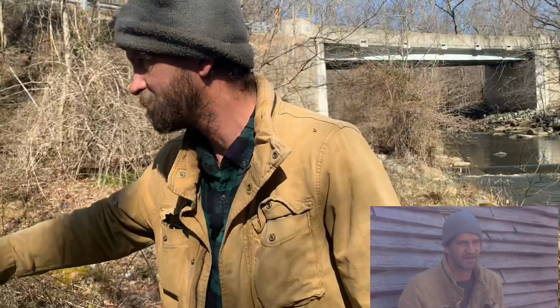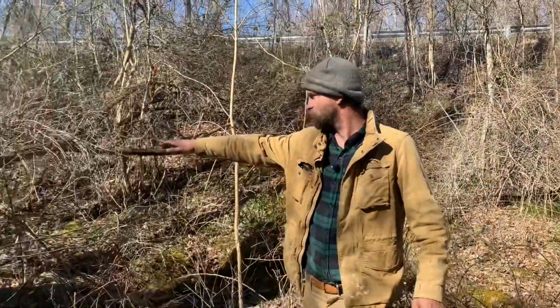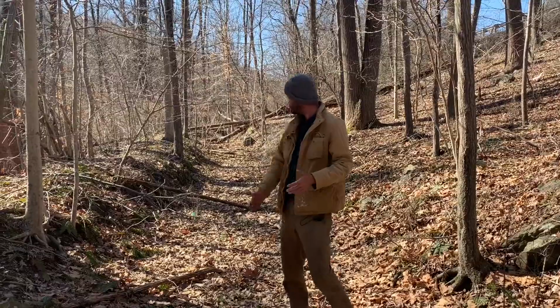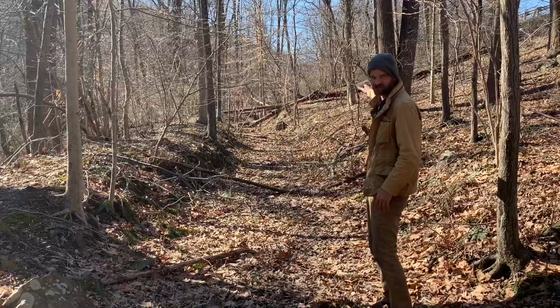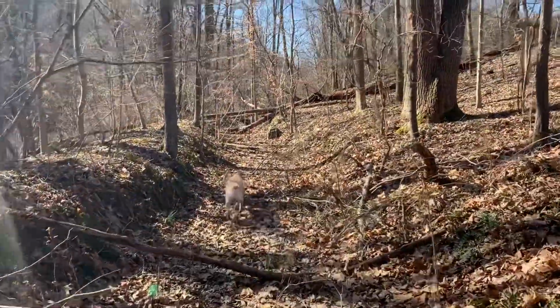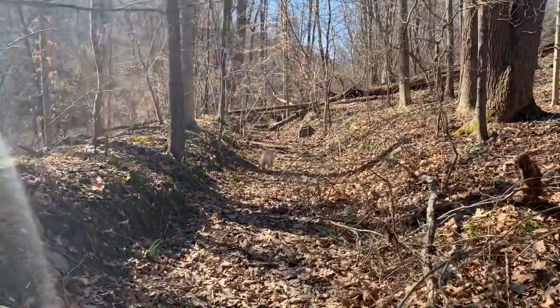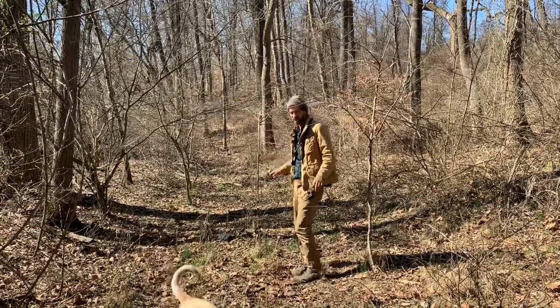Wait, pause everything. That concrete bridge behind me replaced an iron bridge that dated to the late 19th, early 20th century. The earliest bridge washed out, and that's why they moved it up on higher ground. And it would pour down right through here, and this is the mill race. The sheer volume of power running down through here is unimaginable. This actually powered the wool mill that created fabric and blankets during the Civil War. So we're going to go down here and try to solve this mystery.